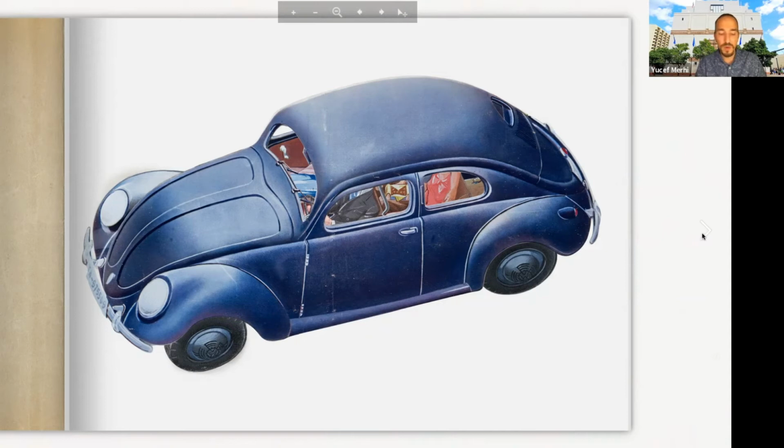1939-1945, during World War II, civilian car production ceases, and the firm switches to making army equipment and vehicles for the German army, using more than 50,000 slave laborers from nearby concentration camps.